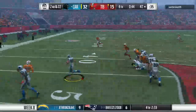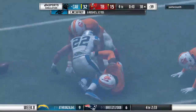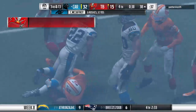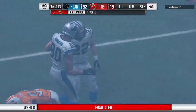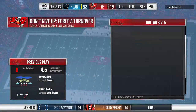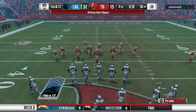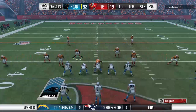This is McCaffrey. Solid running on the carry, but still brought down just inside of the 40. It's a pickup of 8 yards to move them into a 3rd and 13 here. And now we're going to get a timeout here called by the defense. That'll be their 3rd and final stoppage here as we step aside.